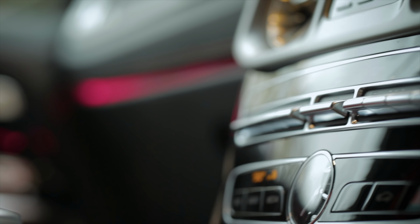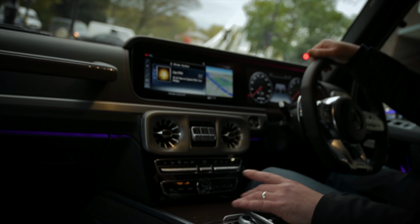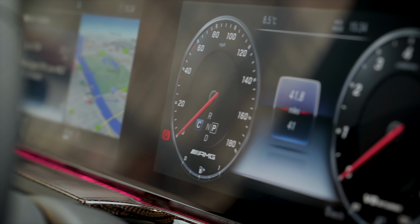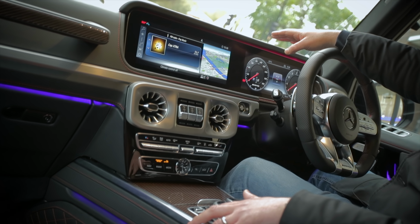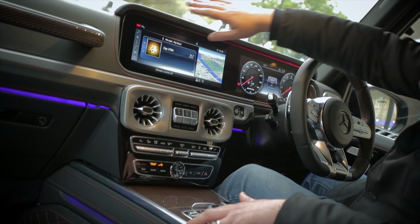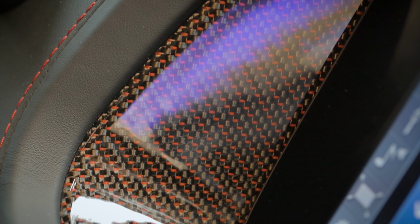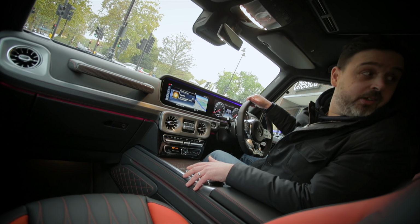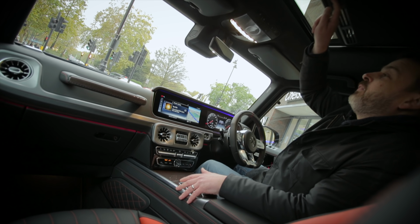But you've got all your dynamic settings, your manual settings, your sports exhaust, all your cameras. And this new display, I love this new display on these G-Wagons. I think that's what sets these Gs now aside from the old Gs, is the way they've done the dual screen display. I mean, it's just so much better. I just love this red pepper carbon though. Oh my God, what a stunning car. I absolutely love it. Sunroof.